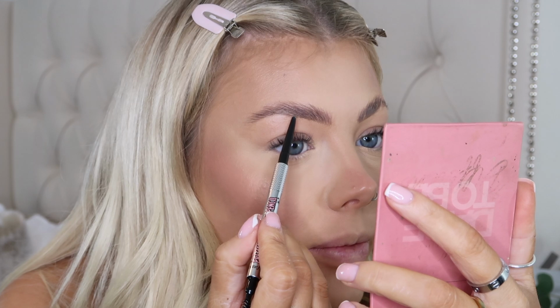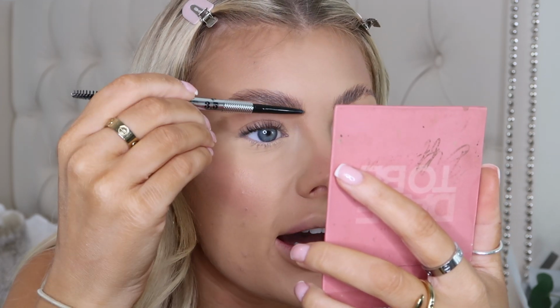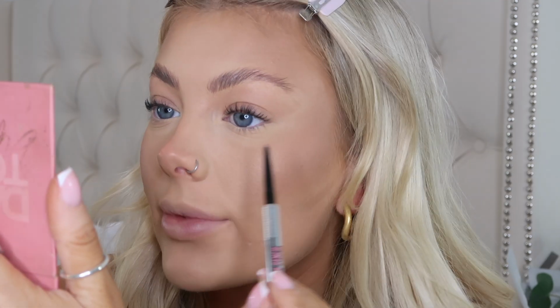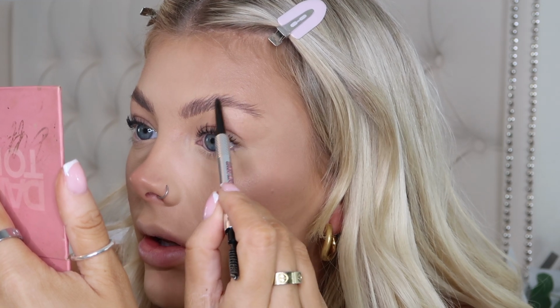Obviously you can apply a lot of pressure and do them a little bit more defined, but just recently I prefer them being a little bit more fluffy. That is pretty much the brow done, and I'm gonna move on to the next one. So once they're done, I just brush through them all and comb them down almost into place a little bit more.